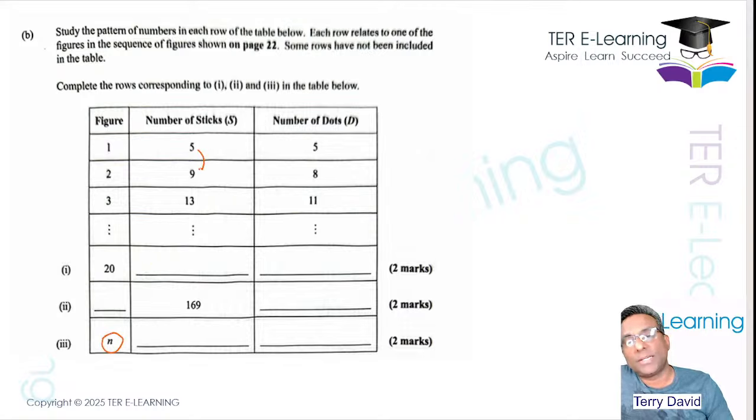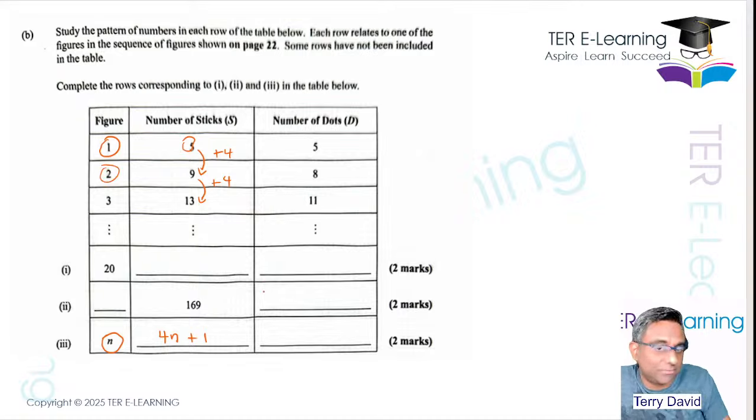When you jump from 5 to 9, you've added 4. When you jump from here to here, you've also added 4. So it seems like we are adding 4, which means that 4n has to be somewhere in the formula. Now for figure 1, when you plug 1 into the formula, you should get 5. So therefore this should be 4n plus 1. You could double check with the second one as well. 4 by 2 is 8, 8 and 1 is 9.